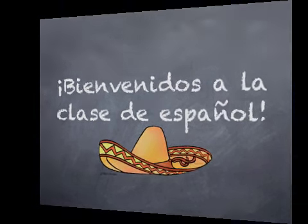Today we have one of our last vowel sounds. It's the letra O. O. This is one of the easier vowel sounds in Spanish.